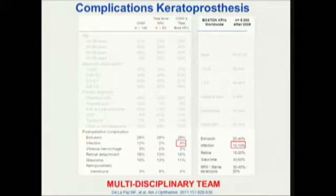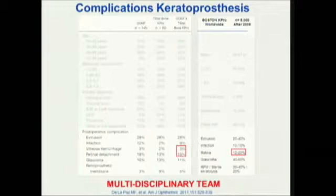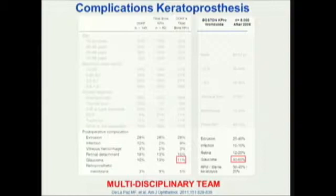It includes the laboratory, because we need a good diagnosis of infection with PCR, a vitreoretinal surgeon, because of the complications, more or less 15% of the patients will have it, a glaucoma surgeon, especially in patients with Boston keratoprosthesis, and also the oculoplastic surgeon.